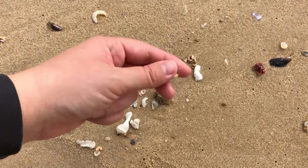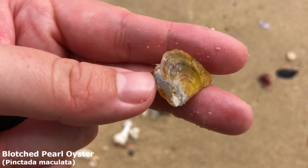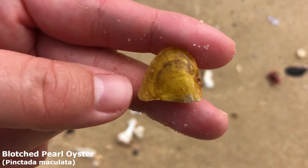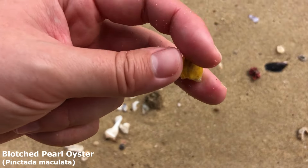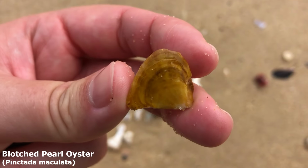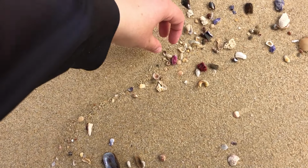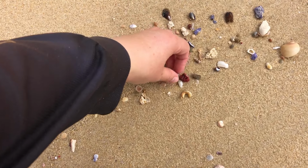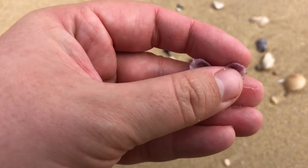I don't collect up a lot of pearl oysters, they just typically don't interest me too much. I must admit though, I really do like the colour of this one. Oops! I'm not really good at finding the species name of these, so I just end up calling them a blotched pearl oyster. Are you perhaps empty? It's holding together pretty firm. Oh no, it's definitely an empty one.